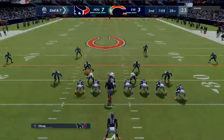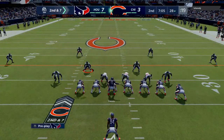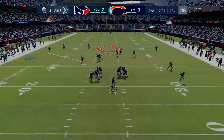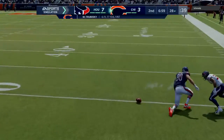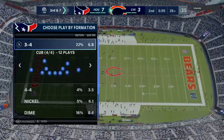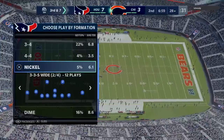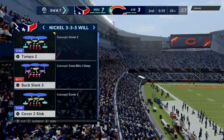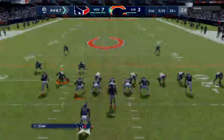Here's 2nd and 7 now from the 28. Throwing here, Trubisky. And that is incomplete. A lot of force bearing down on him there. He could not hang on. It's 3rd down. Normally being a big-bodied receiver plays to their advantage downfield: go up and make the catch, take the hit, and pick up yardage. But in this case, the hit was timed really well and popped it free from his grasp.